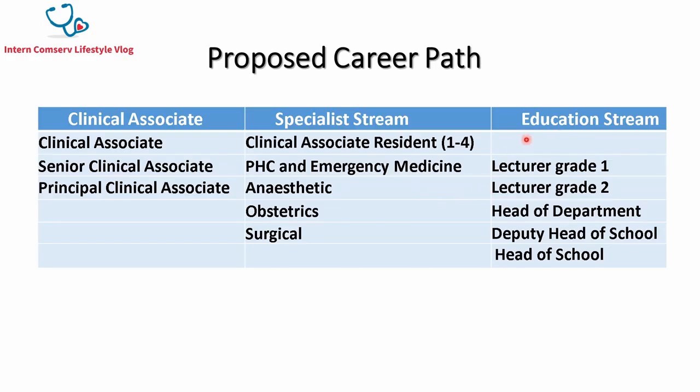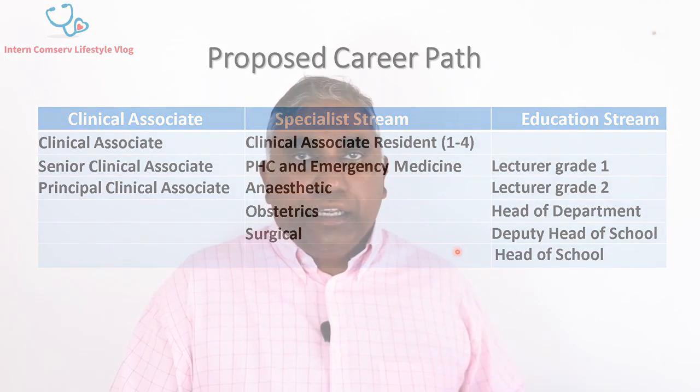And finally, we look at the education stream. At the education stream, once you've completed your master's, you can take on a lecturing position and become a lecturer grade 1 or lecturer grade 2, and then head of department, vice principal, or deputy head of the school, head of school once you've done your PhD. So I think these are aspects you can take on as a clinical associate. The other option is then to do a master's in public health and then go into the research field where there's lots of research opportunities working for NGOs and so forth.